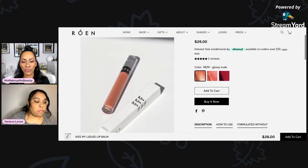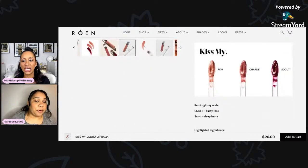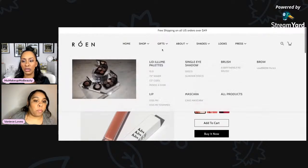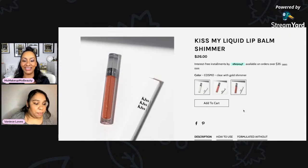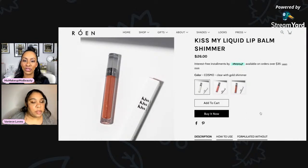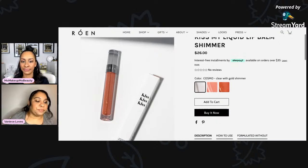And they're $26 a piece, which is not bad. I think they had a set. I purchased mine in a set. Yeah, we got the set when it first came out. They do have ones that have shimmer in it, and they don't look too bad. I'm not a big shimmer gloss type of chick, but if you are, they look beautiful. Personally, you know why I don't like shimmer glosses? I worry that when the gloss part fades, you're just going to have this scatter of shimmer all over your mouth.